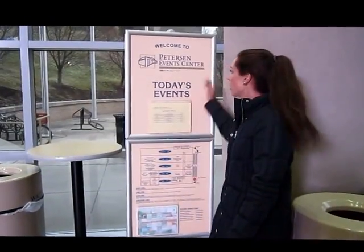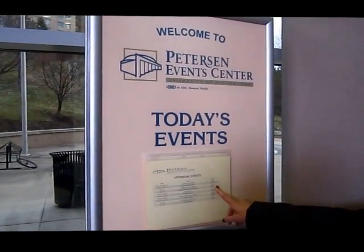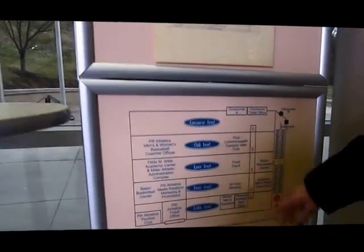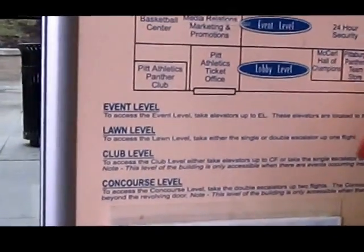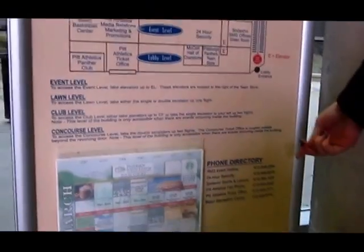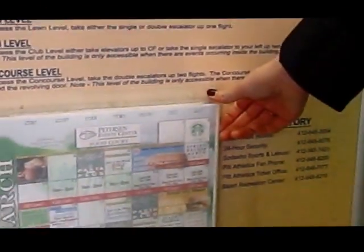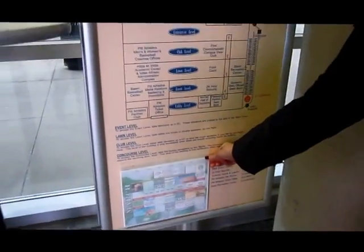Conveniently located at the lobby level, we have a placard stating today's events and upcoming events, the map of the building. You have the event level, the lawn level, the club level, the concourse level. You also have a phone directory and the Petersen Event Center food court schedule and menu.